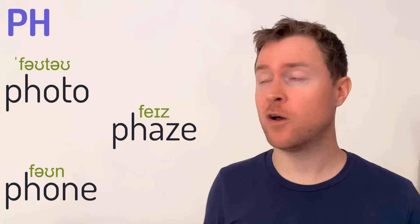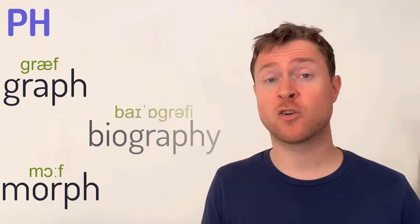Okay, then we have the P and H. P and H come together to make the F sound. It's the same as the letter F, okay? F, f. Think of words like photo or phone or phase. Photo, phone, or phase, okay? Also at the end of words like graph and morph and biography. Graph, morph, and biography, okay? Practice this sentence. Morphing photos on my phone.